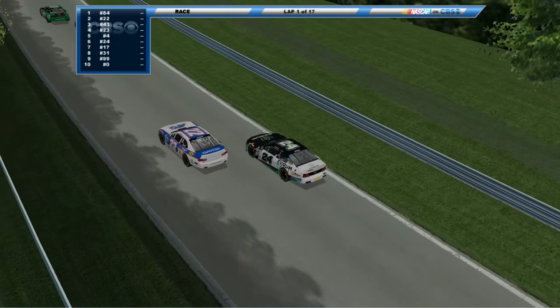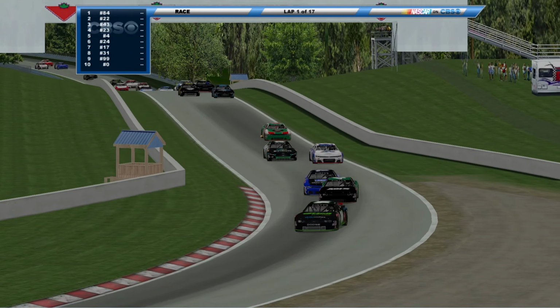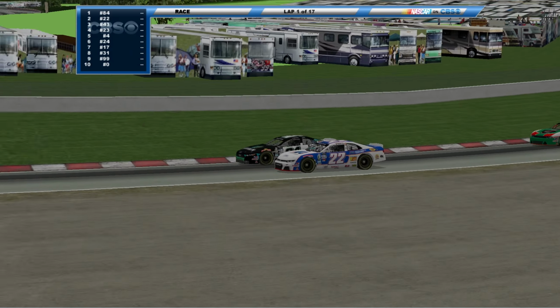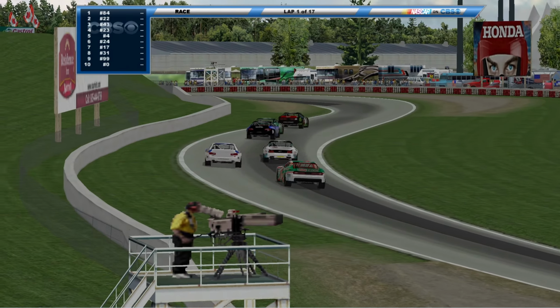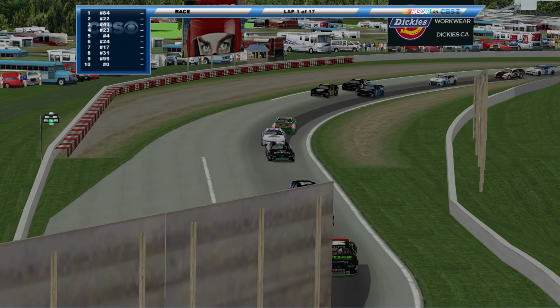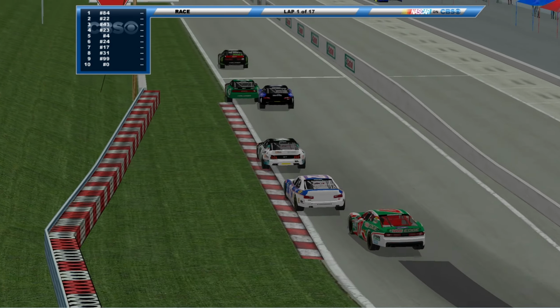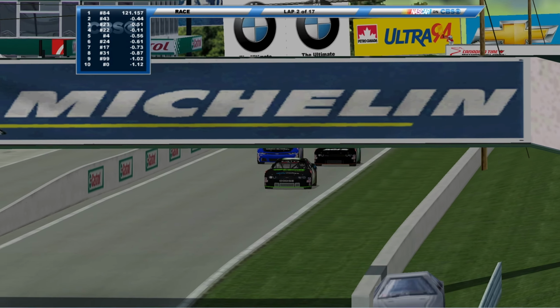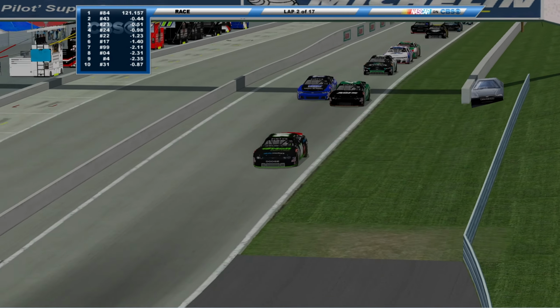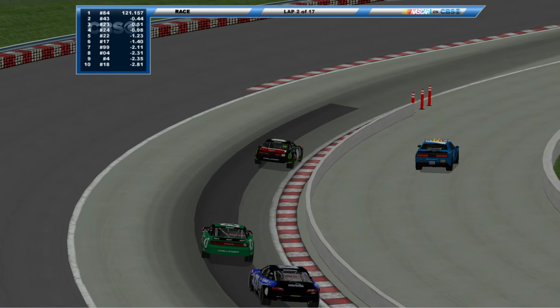As here comes Norman in the 24, looking to win both Canadian Tire races. Norman sitting in ninth in points. The 24 car has been okay. It's a little bit inconsistent, with only one top five being his victory and two top tens, but so far sitting in ninth place. Got a battle for second, but the caution flag waves. Eric Monaco takes the yellow flag, and we will take a look at the replay.